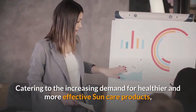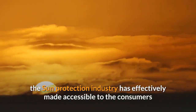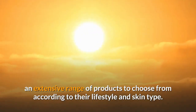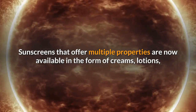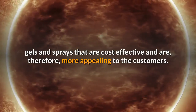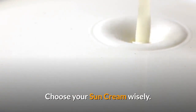Catering to the increasing demand for healthier and more effective sun care products, the sun protection industry has effectively made accessible to the consumers an extensive range of products to choose from according to their lifestyle and skin type. Sunscreens that offer multiple properties are now available in the form of creams, lotions, gels and sprays that are cost-effective and are, therefore, more appealing to the customers. Choose your sun cream wisely.